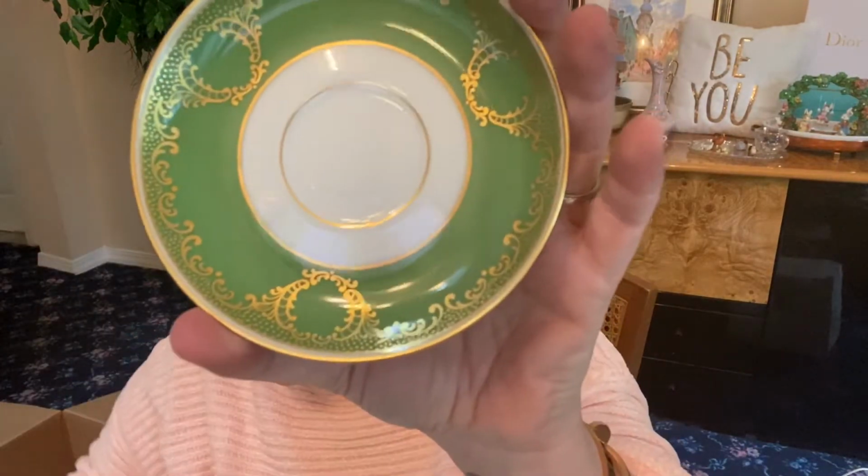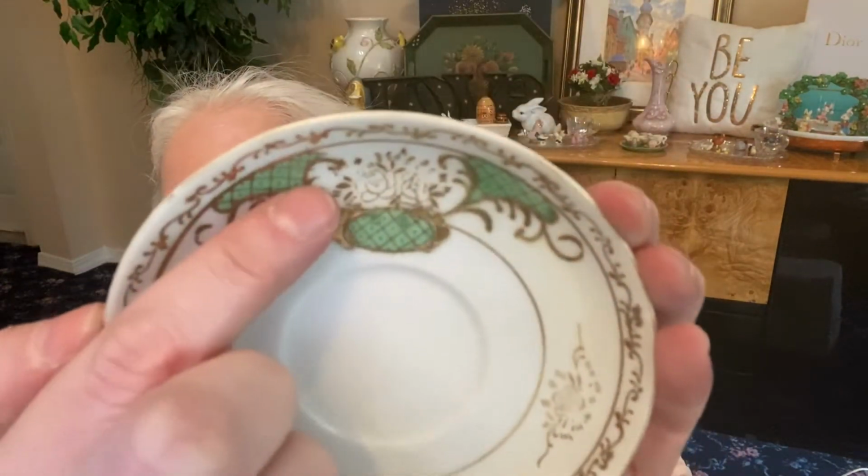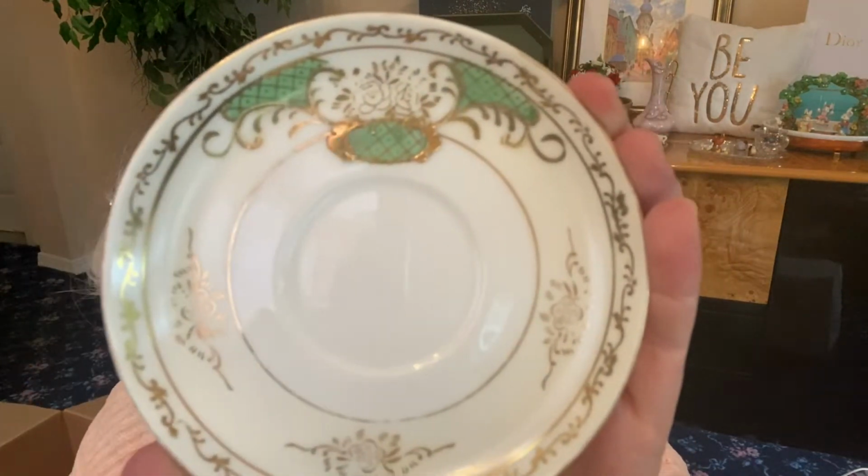This is the one from Bavaria, right? So happy, I'm so happy. No, this is the Royal Sealy one. I thought I felt something rough, but I didn't. You see where the gold is coming off a little bit?